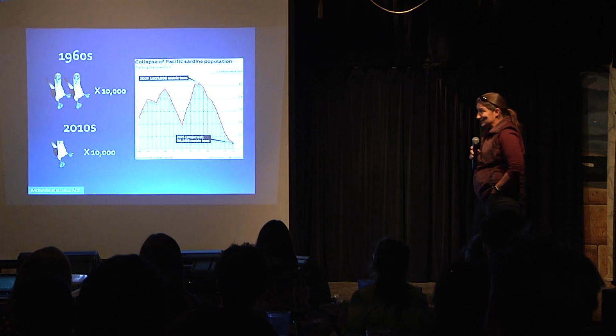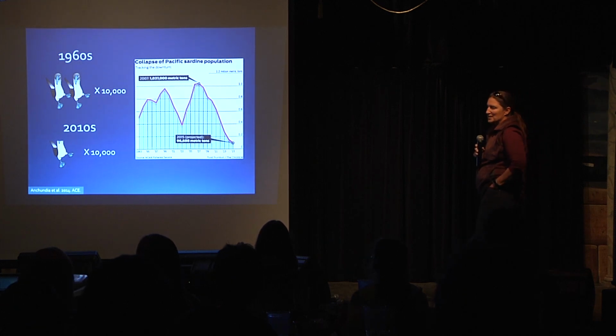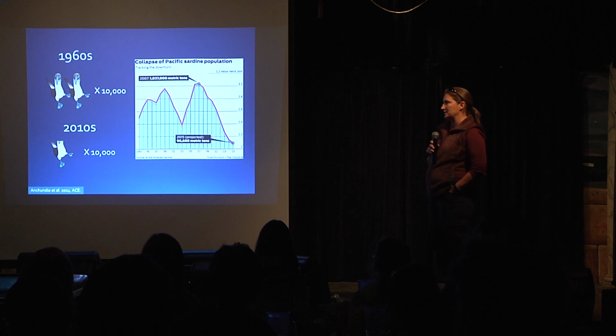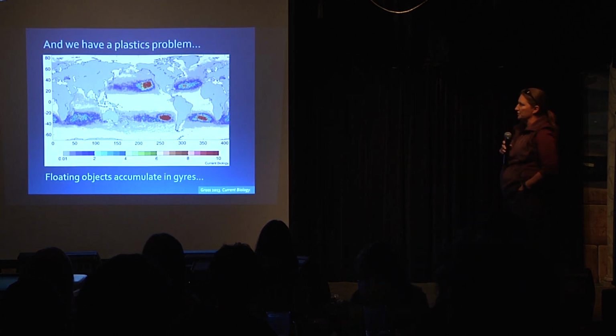In the 1960s, they saw about 20,000 blue-footed boobies in Galapagos. Between 2012 and 2017, we've looked again, and only about a third of the population is there. And we attribute this to the collapse of Pacific sardine fisheries.